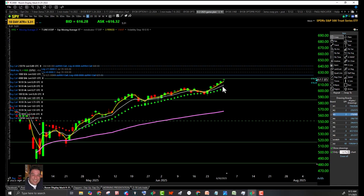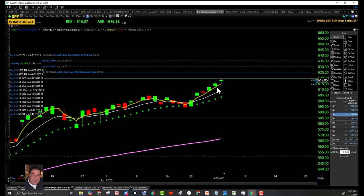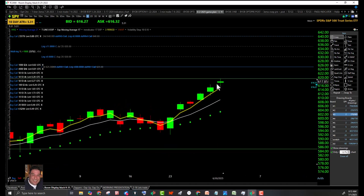I don't even see any signs of bears anywhere. Look at the tail on this candle. You see more tail than body and wick. That's bullish control right there. So I don't see any bears yet. I still think we're going up, maybe higher than 620, maybe this morning or this afternoon. We'll see.